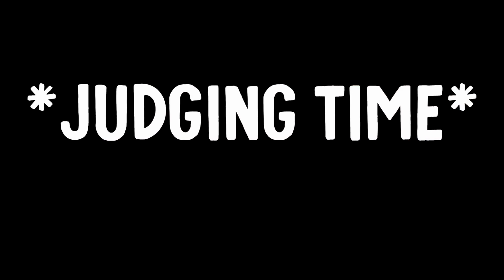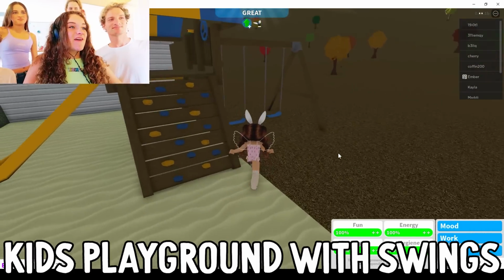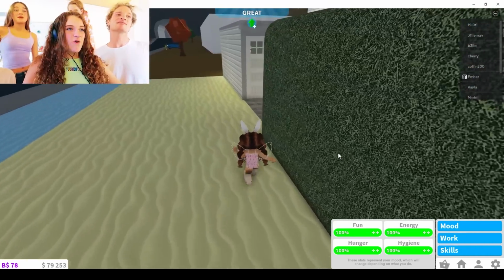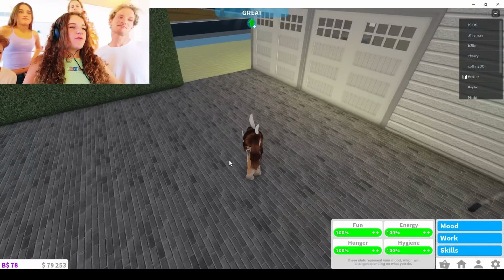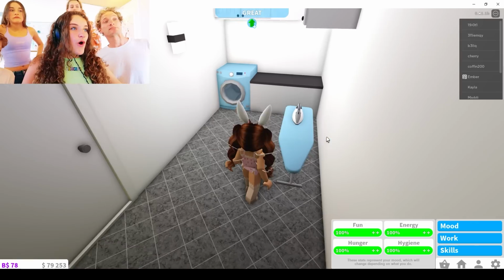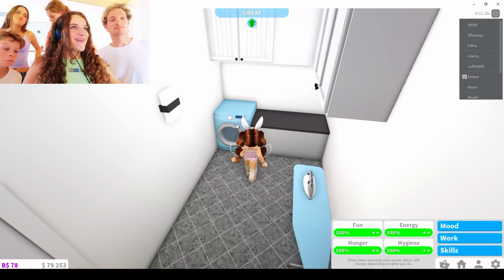Let's see the judging. So where is the best beach house in Bloxburg? There's the ocean, and also around the corner there's this kids playground with swings and a big slide, and around this corner is my house! Oh, it's nice and private. You can go through the front way, but I want to show you through the garage. It's okay if it gets dirty. We come around the corner. Laundry room! When you're at the beach all day, your stuff gets dirty, you can chuck it straight into the laundry.